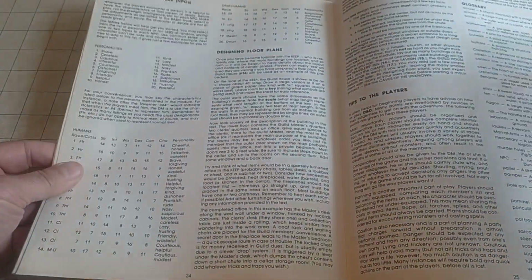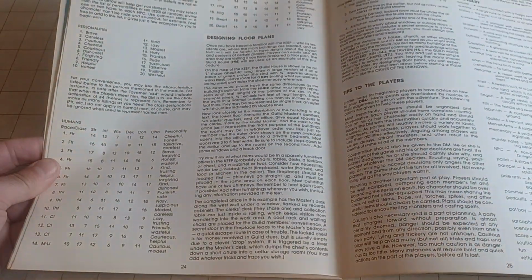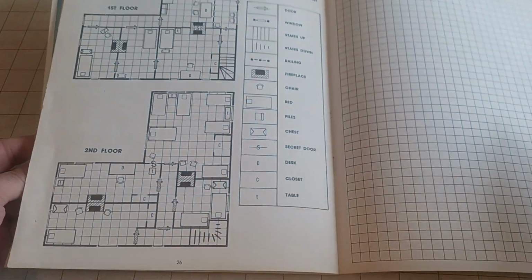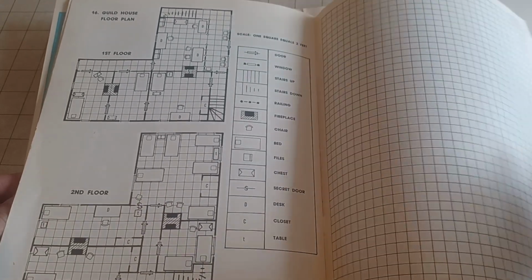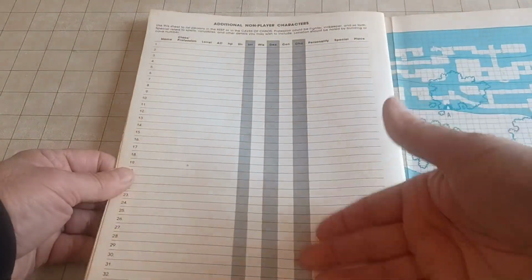But then just real quickly, here's stuff on non-player characters, designing floor plans in the keep, like what do the places look like, tips to the players. There's even a glossary in here for terms. It's just fun, and there's a couple of floor plans, and they even give you a blank sheet of paper to make your own floor plans. And in the back, you can write all these characters up as non-player characters. You'll have them all on a little sheet. It's just a neat idea.